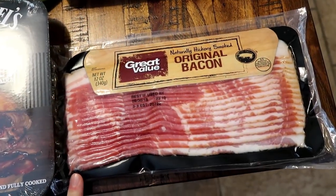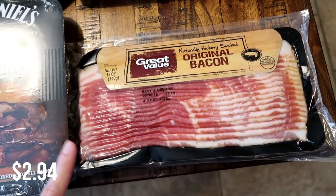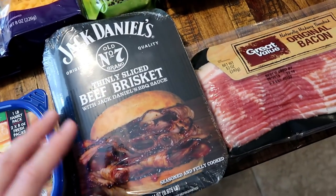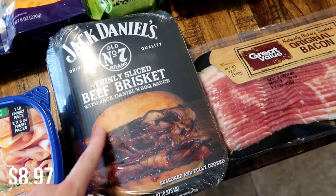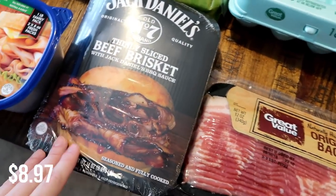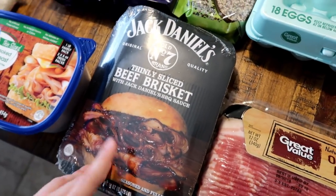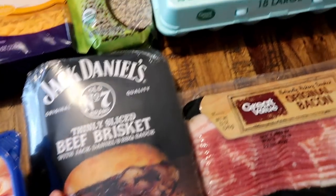Starting off over here, I got some bacon. I'm gonna use some of this for a potato bake and then some of it for breakfast one morning. Also got some Jack Daniel's beef brisket. Now this was a little pricey. It was about $9, a little bit of a splurge, but Matt really wanted it with his potatoes. So we got this for a dinner one night.